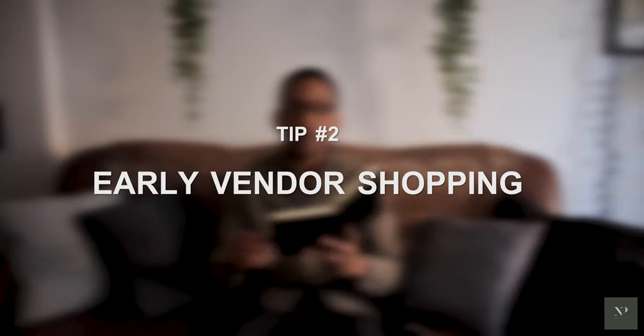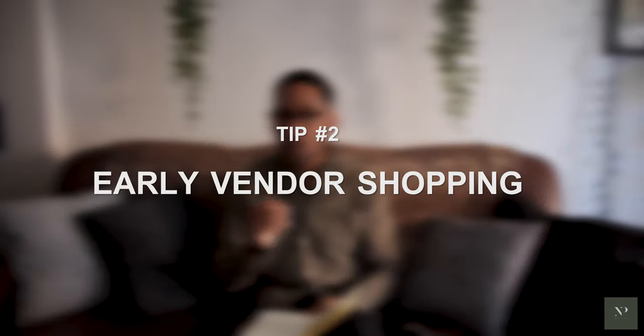Biggest tip I have for you guys, plan ahead when vendor shopping. Vendors change their prices every single year. The faster you get in, the better you're going to get that rate that you want.